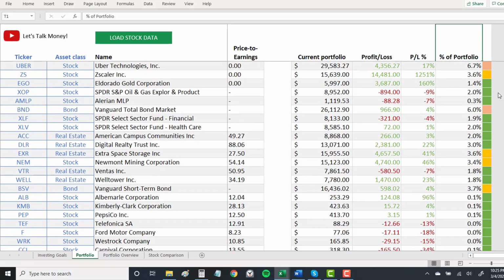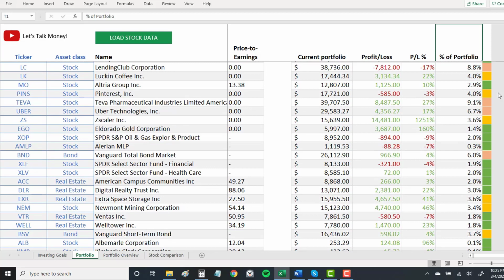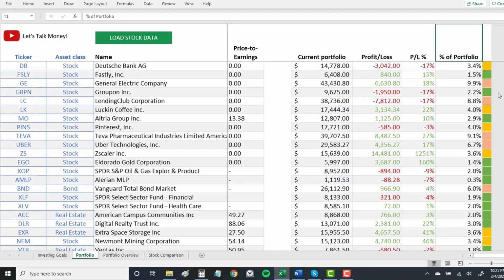Now, what you really want to watch out for is these stocks that make up more than 10% of your portfolio, and you'll see those in red here. It looks like I don't have any in red here, but I do have a few approaching that point, and I wouldn't want to add money to these if I want to keep my risk lower.